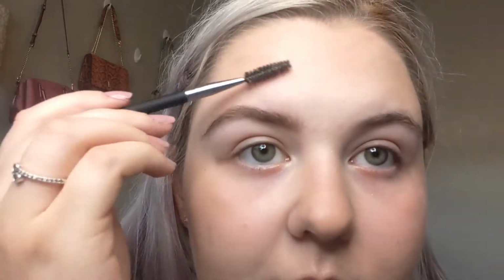And then once I've got it mostly finished, or about where I like it, I just brush through with the brush again. And that kind of helps to brush out the product a little bit better and blend it more. So you can see one brow finished, one brow not. So I'm gonna do the other brow off camera and I'll be right back.